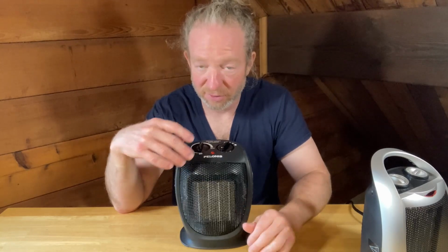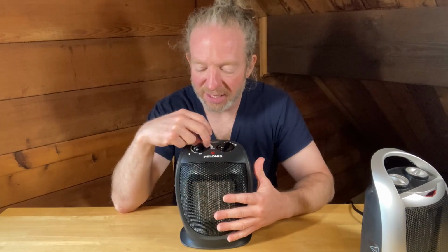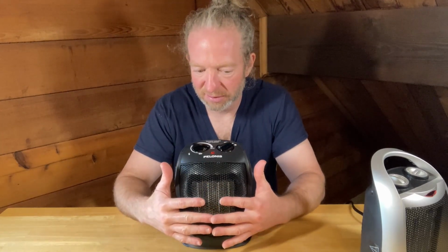No rattle. But again, I haven't used this one as much. And again, whenever you put it on min, it's just going to shut off. This is the first power setting. Okay, it's getting warm now. Took a minute. It's very warm.